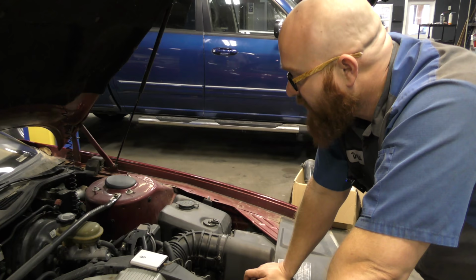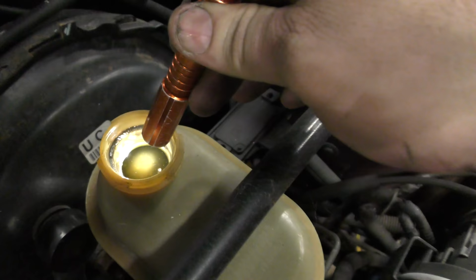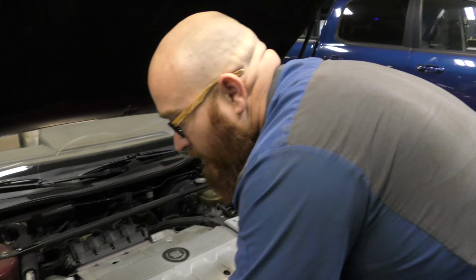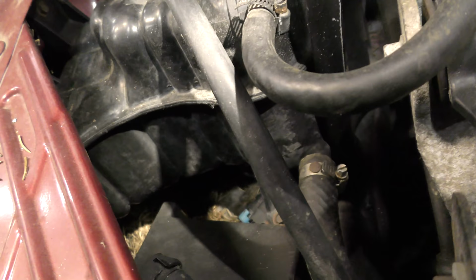Anyways, let's take a look here. The brake fluid is pretty dark. It could be flushed and changed out. And I see a little mouse nest right here underneath the reservoir, that's probably from when the car was sitting. We'll have to clear that out.